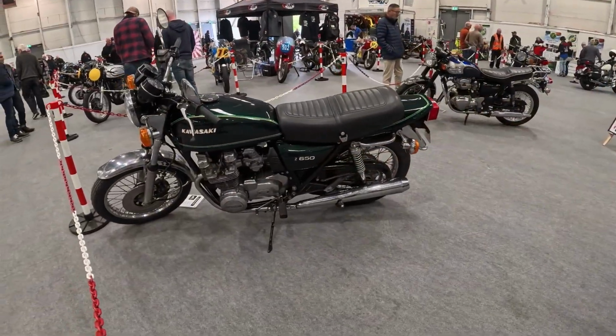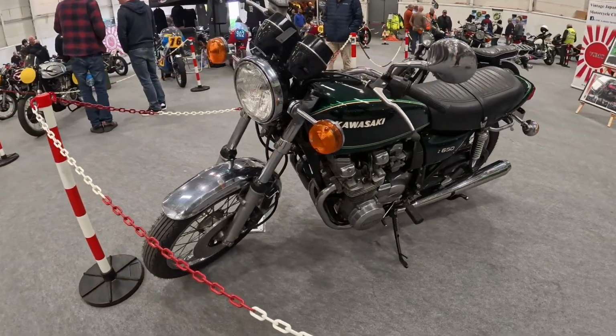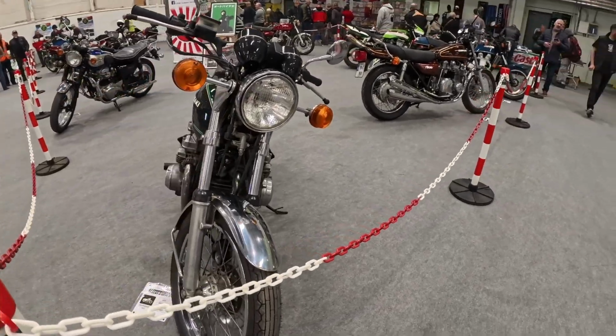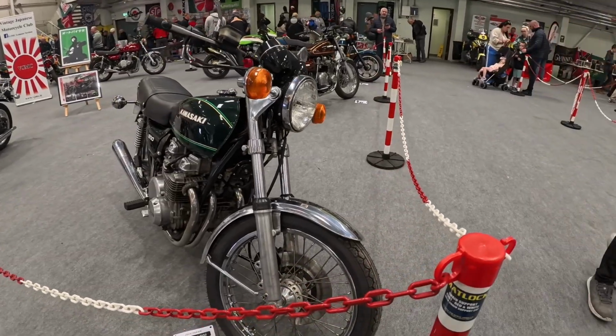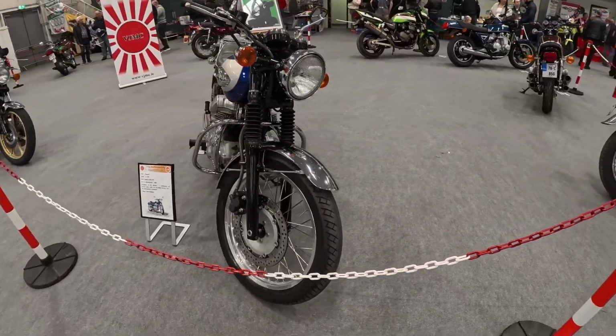A 1978 Kawasaki Z650, also an American import. These were everywhere in Ireland at one point. Solid, dependable, and now getting rare. This one looks like it's been ridden properly, and I respect that. Now a bike I'd seriously consider adding to my collection.